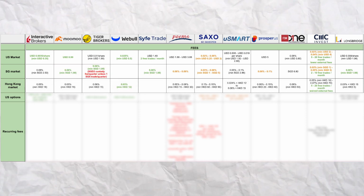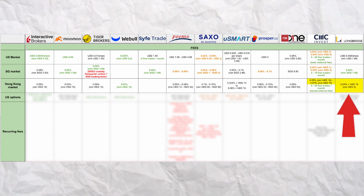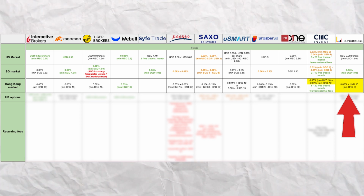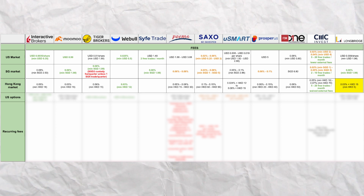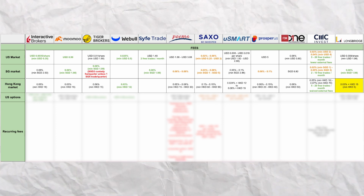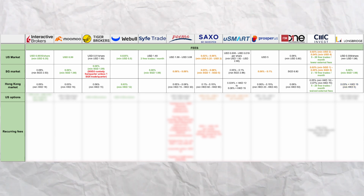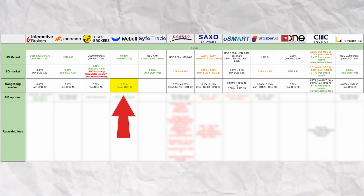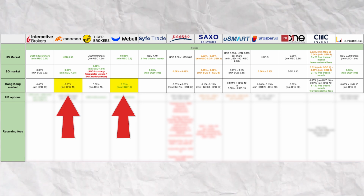Next, Hong Kong market. If we ignore the 5 free trades by CMC Invest, Longbridge would not be the cheapest broker for the Hong Kong market, as it charges 0.03% plus 15 Hong Kong dollars with a minimum of 5 Hong Kong dollars, which effectively gives it a minimum fee of 20 Hong Kong dollars. Instead, the cheapest broker would be Webull, followed by Moomoo Singapore, as they don't charge an additional 15 dollar fee.